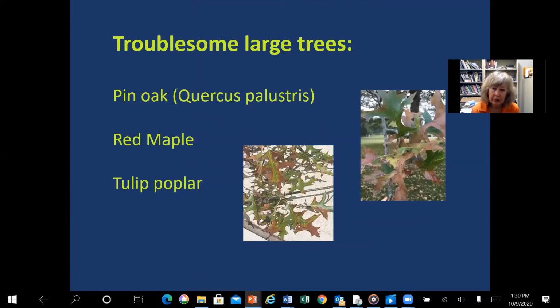Large trees, let's talk about avoiding pin oak. I hope you're not still using Quercus palustris, because we're going to get bacterial leaf scorch on it, and really there's not much you can do to keep it from killing the tree.